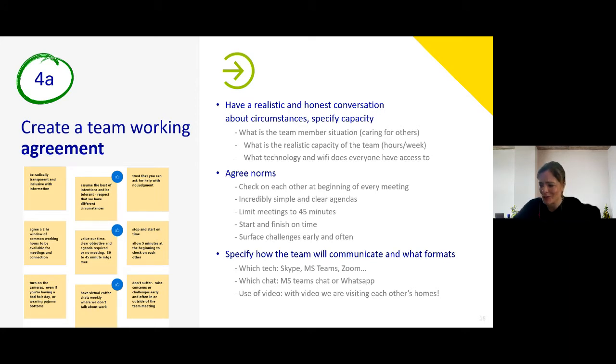Because now that we're 4 months in, again, people are getting very tired. So we need to be checking on each other at the beginning of the meeting. We need very simple and clear agendas. Now is not the time to be having non-essential meetings. When you do have meetings, limiting them to 45 minutes.